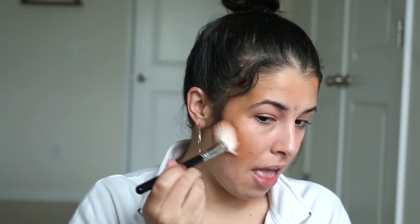God, that looks great. This looks terrible. We bronzed on this side. We'll add some of that white.